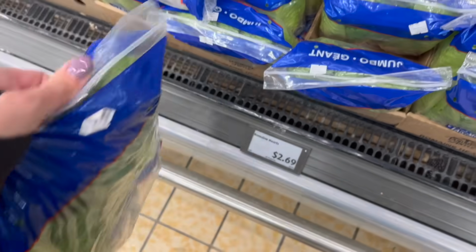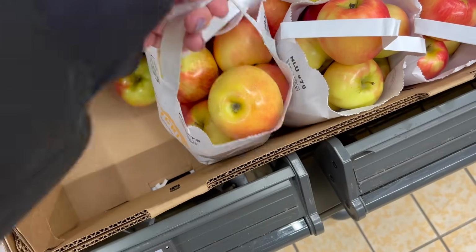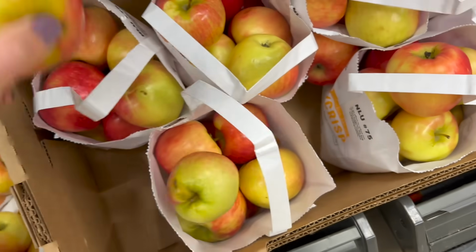$2.69. Honey Crisp apples, $1.89 per pound. I guess I will get a bag. My daughter loves these. I just don't want that one.